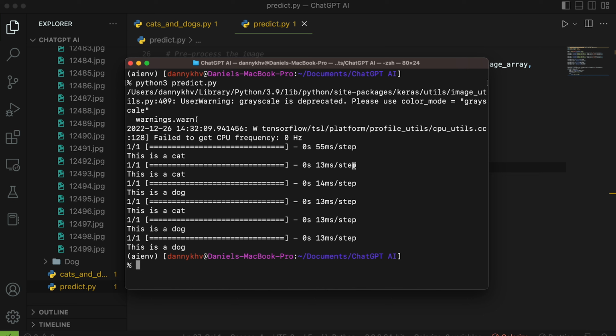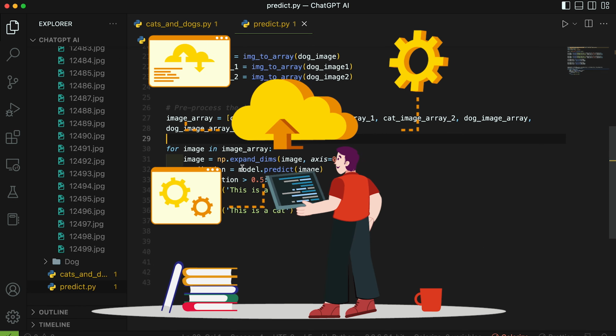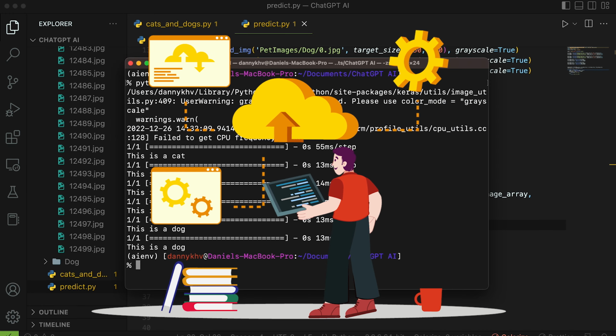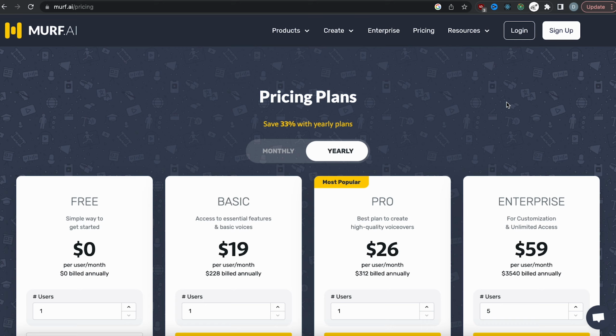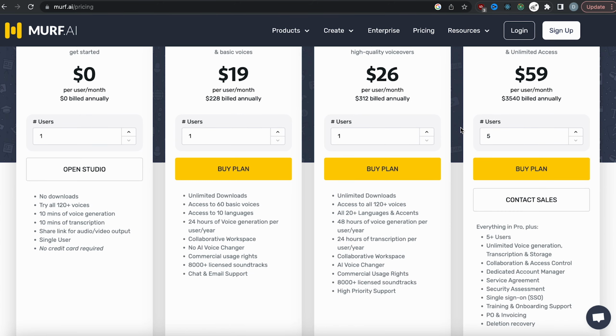Another way to make money with this method is to use your AI model for your own purpose. You can launch a simple SaaS, software as a service, that uses your model to process something or provide something to your customers. An example of that is Murph.ai. They have really good voice AI models and charge their customers a flat or subscription fee to generate voices with their service. You can do the same with pretty much any idea.